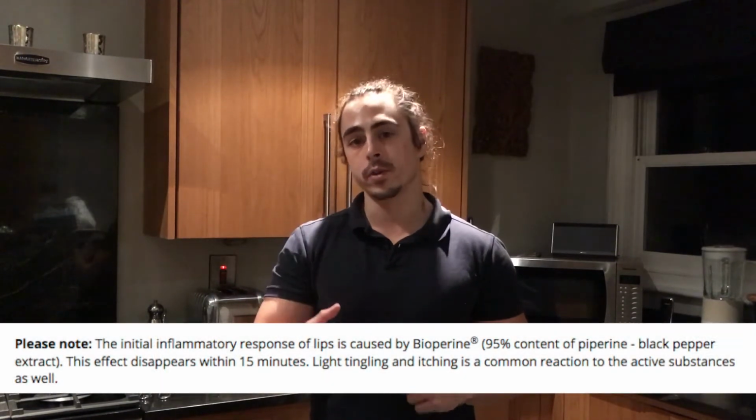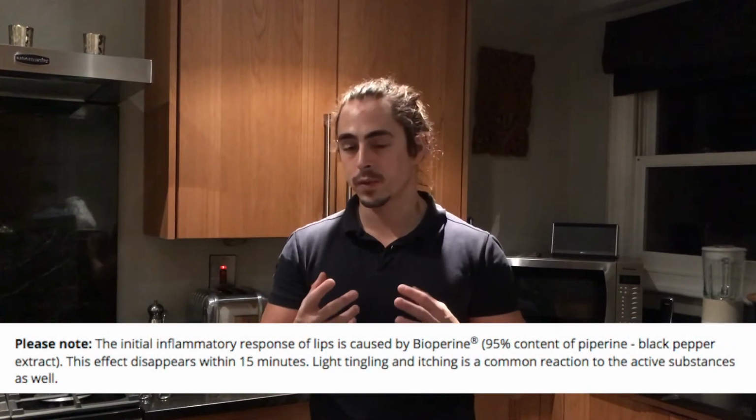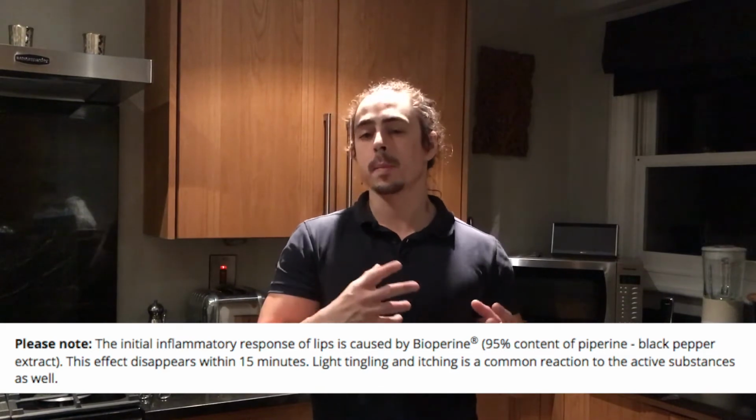Okay guys, and welcome back. It's time for the post-workout breakdown. Now, when I got home and I had another look at the label, I realized that BioPeri, which is the ingredient that the inflammatory lips response relates to, is actually a black pepper extract. So that does explain the mouthfeel, it explains the effect on the lips and the stomach as well. So in that context, it kind of makes a little bit more sense.